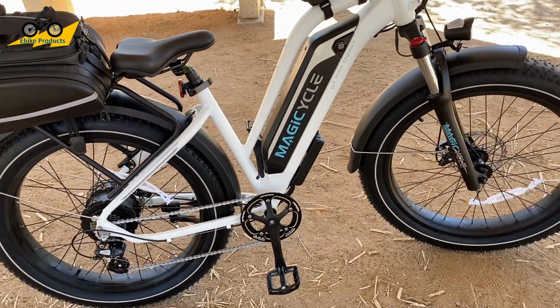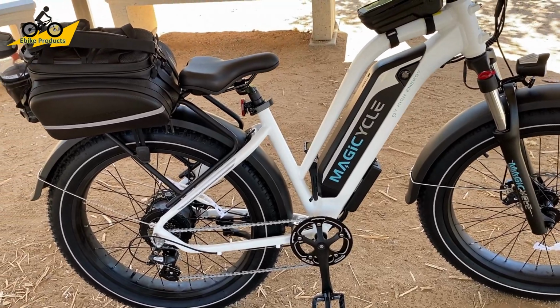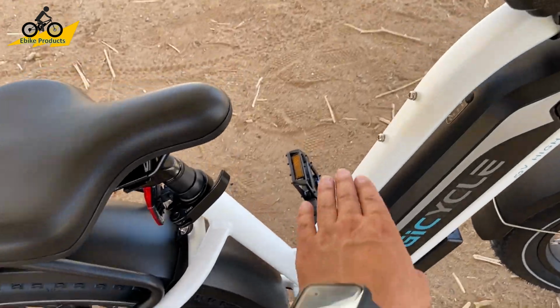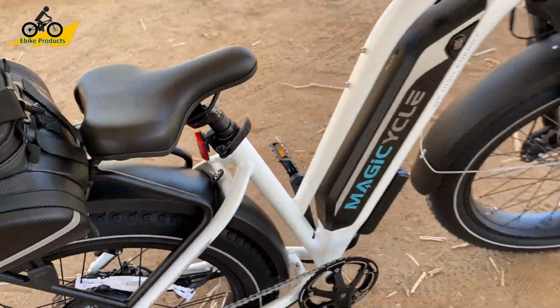So it's still comfortable, and it's a safe ride, and I can easily get on, even though I have a hard time swinging my leg over. If I was to go over this, I don't have to. I can put my leg through here well enough. So that's actually really cool too.